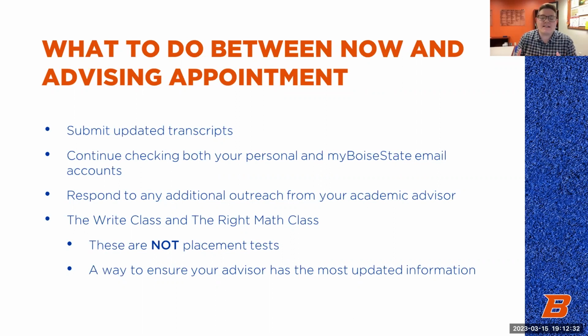Like I mentioned, these are assessments to understand your comfortability with these two subjects, and that information gets sent over to your advisor to best support you in choosing those courses. Now, let's say that you do the Write Class or the Write Math Class, and it says that you would be best successful in a certain course, but then we get your transcripts later on and it actually puts you above that course. We will always take what transfer credits you're bringing over. So just know that the Write Class and the Write Math Class will never hurt you in course placement. We will always look at what you're transferring over to place you. So these are just assessments and they are not here to hinder you in your class placement.